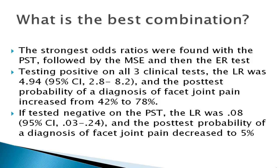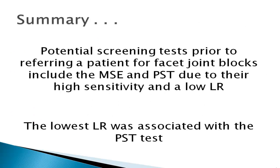If testing negative on the palpation for segmental tenderness, the likelihood ratio was 0.08, and the post-test probability of a diagnosis of facet joint pain decreased to only 5%. So let's summarize. Potential screening tests prior to referring a patient for facet joint blocks include the manual spinal exam and the palpation for segmental tenderness tests based on their high sensitivity and associated low likelihood ratios. The lowest likelihood ratio was associated with the palpation for segmental tenderness test.